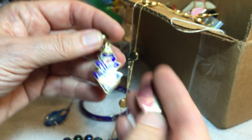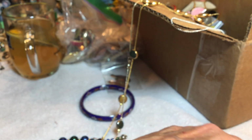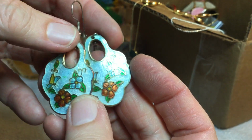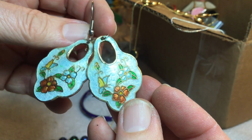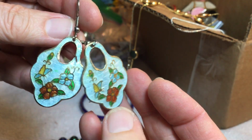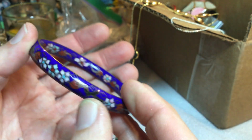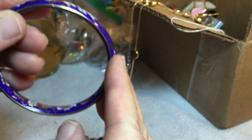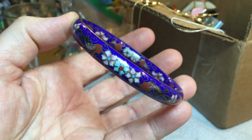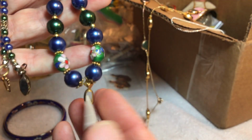I'm looking. I think we have this one. $4. Butterfly, light blue with dark blue on the back. Flowers. This will be a $7 one. It's not a clamper. Shell, carved shell.